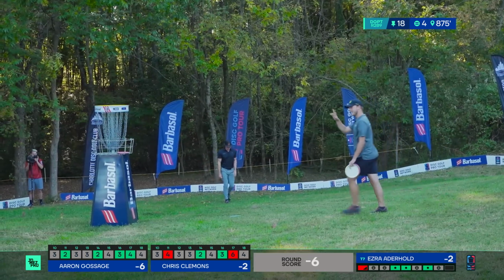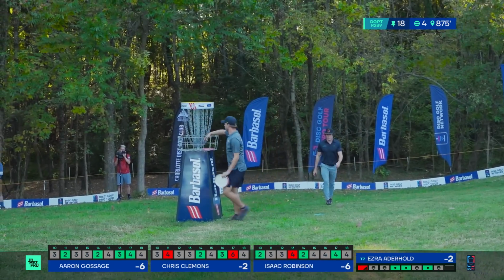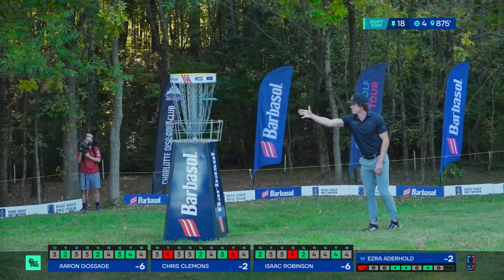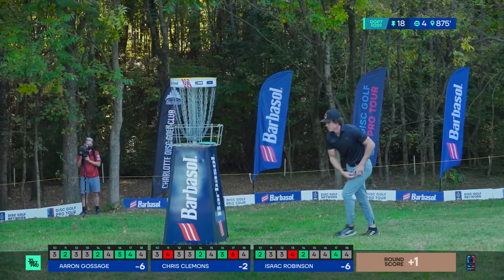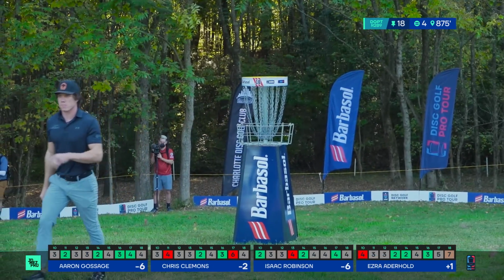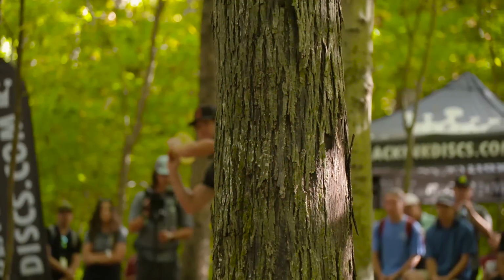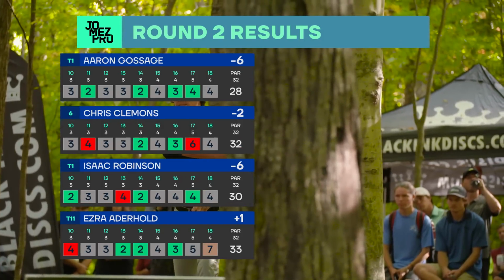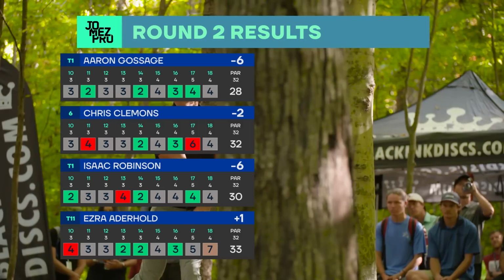These guys are all guaranteed $3,500. If you played in the quarterfinal today, you're taking home $3,500. But the people who are moving on, of course it almost spits out, but the people who are moving on to the semifinals are guaranteed $5,500. So that putt dropping right there for Aaron secures him a guaranteed extra $2,000.